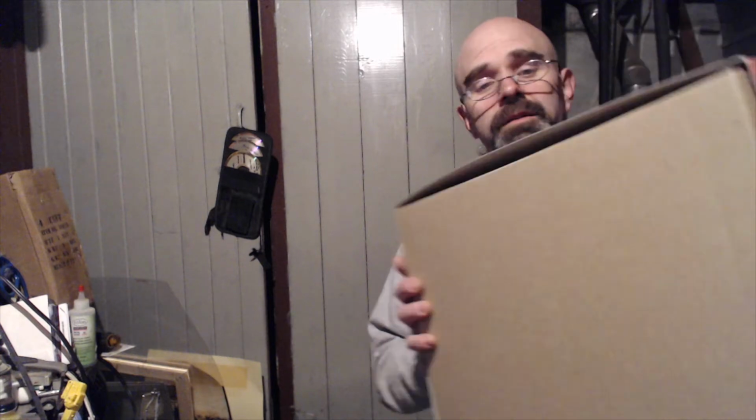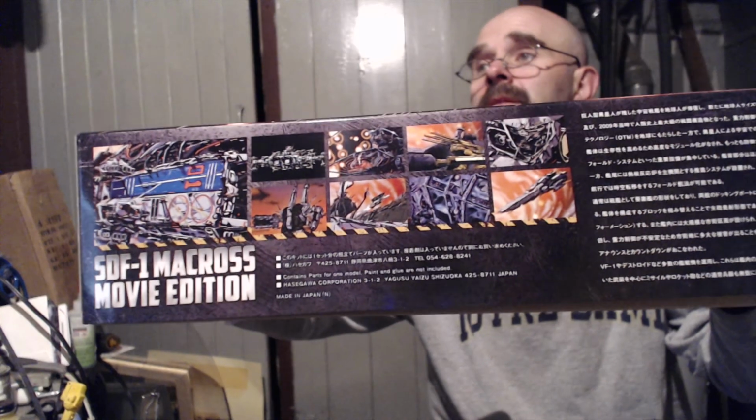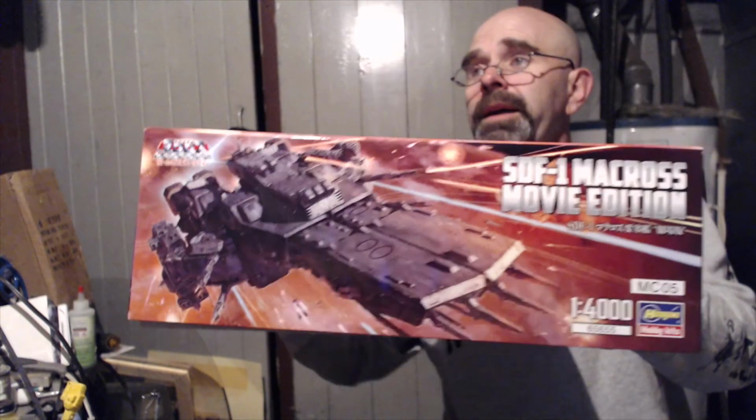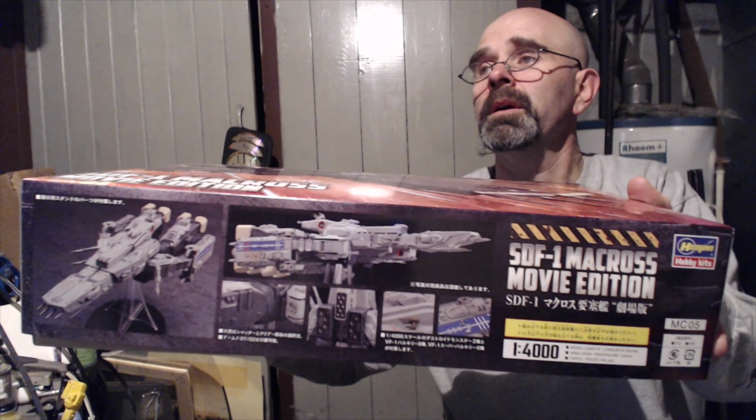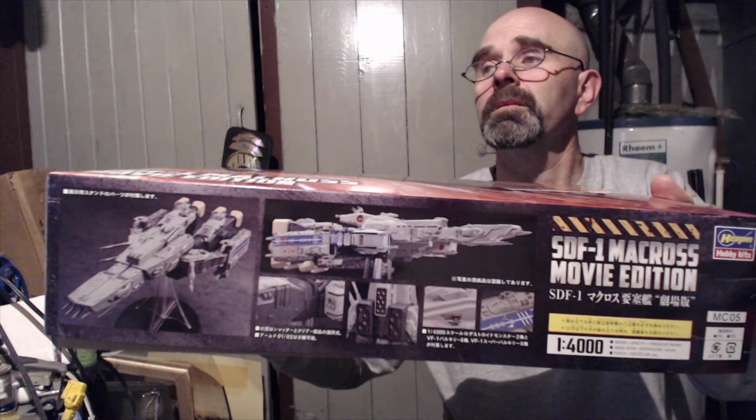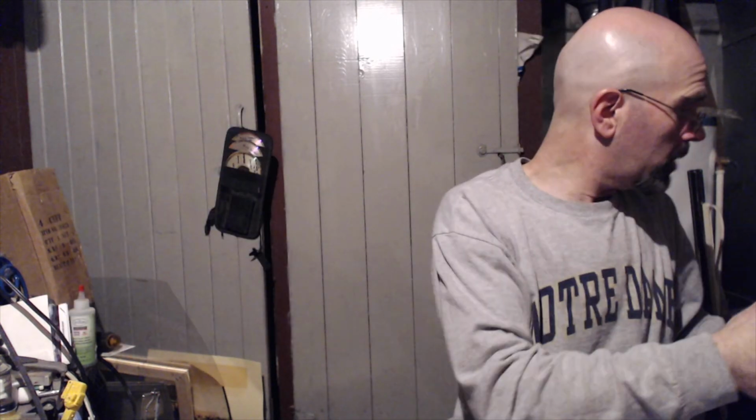So there's a shot of that side. And the art is the same as the box top. And there's your built up look at it. Okay, and finally we have a non-sci-fi kit to wrap up.